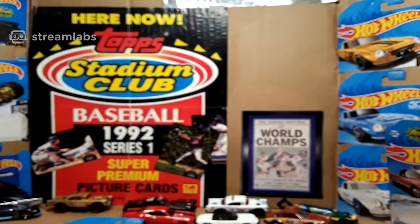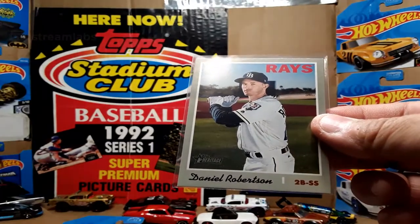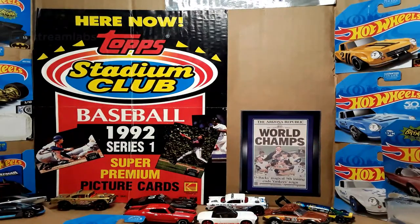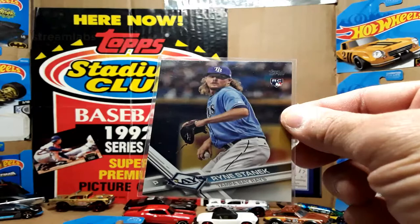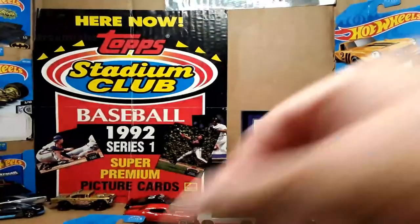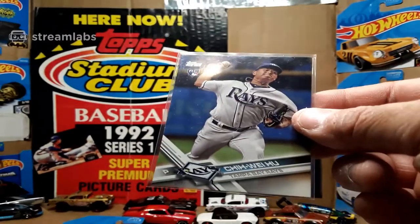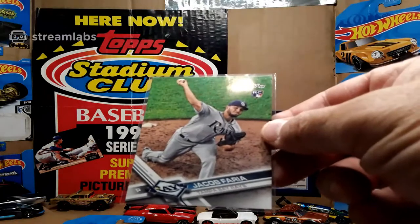From 2017, I'm sorry, 2019, it's the 1970 design. So that's 2019 Heritage. Daniel Robertson, second base shortstop for the Rays. This is going to be 2017 Update Series. Ryan Stanek, rookie card. Rookie card. Chi-Wei Hu. Yep. Jacob Faria, rookie card.